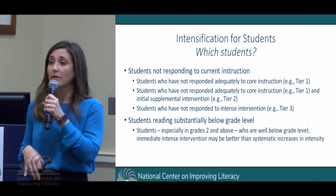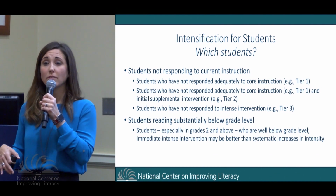Or students who are reading significantly below grade level. If I have a student who is significantly below grade level, I may intensify a lot quicker to help with that early intervention piece.